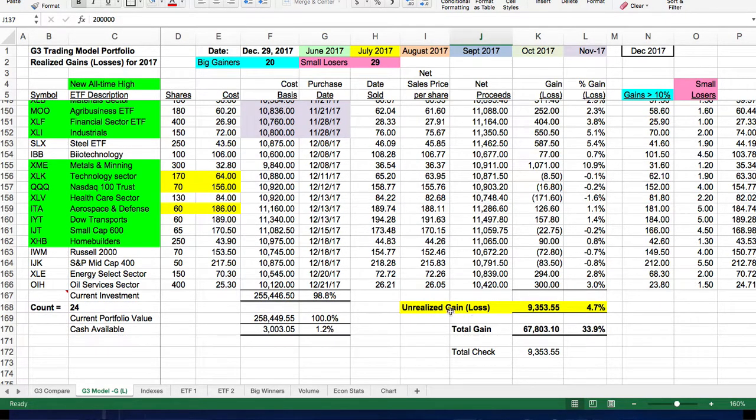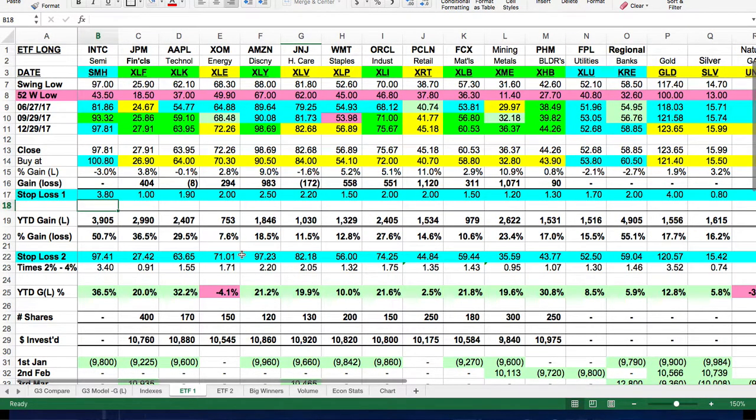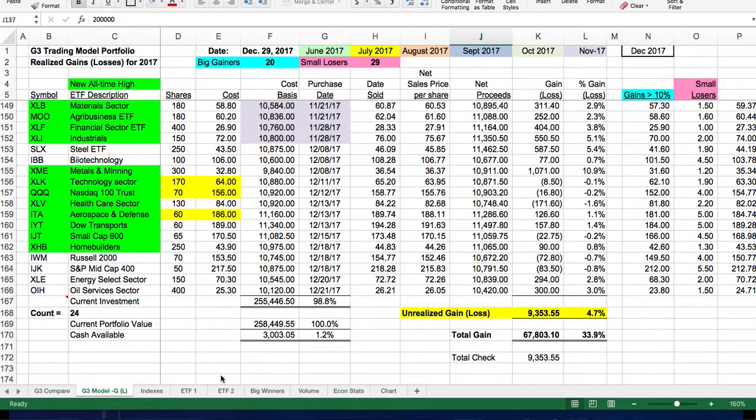And then here's the unrealized gain or loss. And then I have a check, and back on another video I explained the tracking schedules. If you take that 5202 there, that's the gain or loss on all those trades that we've tracked. Okay, let's see. Yeah, and if we come over here and we look at ETF2, there's another. So if you add those two numbers together, it'll come back and, whoa, I went to the wrong one. It'll come back and tie out to that, and it checks the math on this thing.